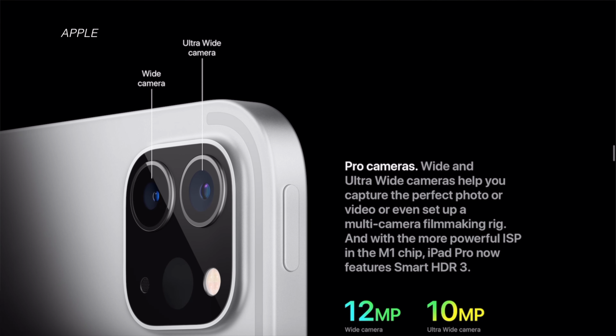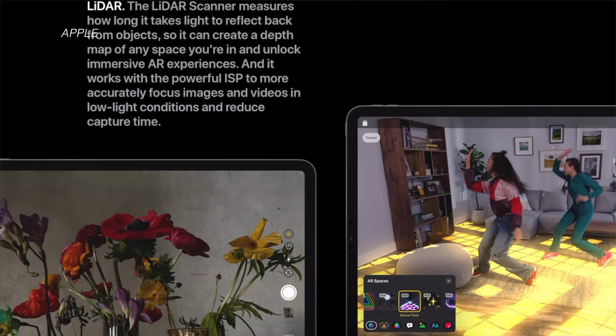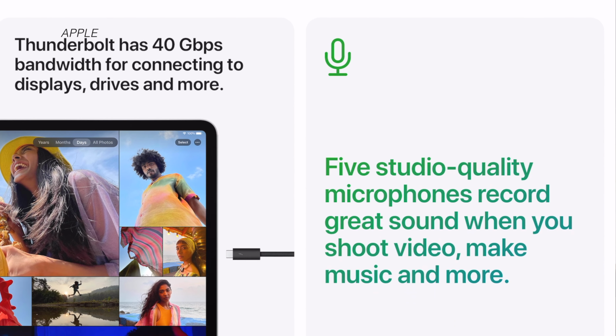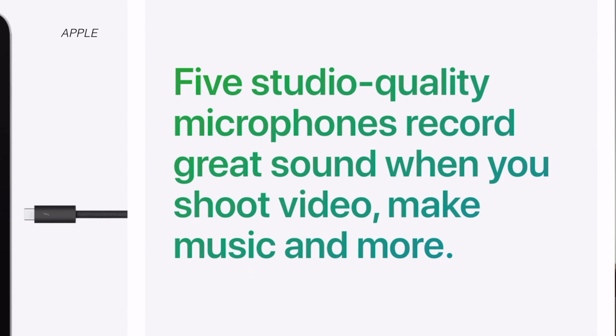The back cameras haven't changed since last year. There's a standard wide 12-megapixel lens, an ultra-wide 10-megapixel lens, and a LiDAR scanner. And all of these get software improvements from the machine learning neural engine built into the M1. There are also 5 studio quality mics on the iPad for better voice recordings and audio quality during calls.